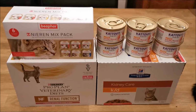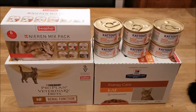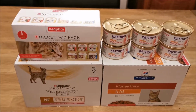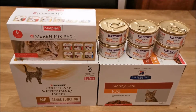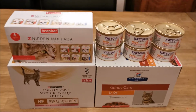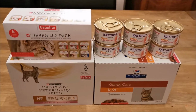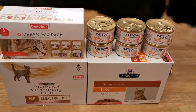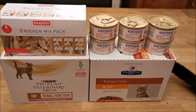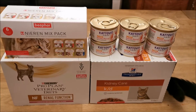So each of these foods go on the same basic principles that they're renal diets, because they have much lower phosphorus content and lower protein content, but higher quality protein, so smaller amounts of higher quality proteins. So we've got a mix pack by Beefa, which I really like because it gives you a lot of different flavours to taste test. And we've got one by Katavit in the tins, which is chicken flavour. We've got the Purina salmon, and then we've got the Hills salmon as well.